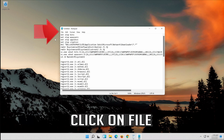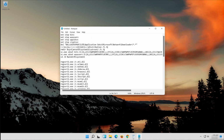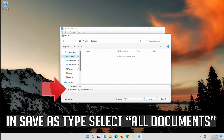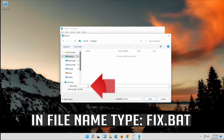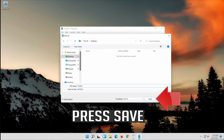Click on File. In Save As type, select All Files. In file name type fix.bat. Press Save.